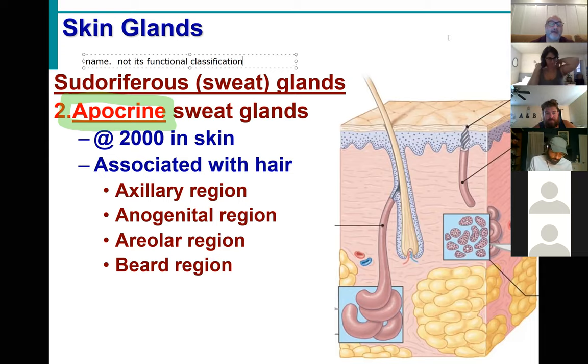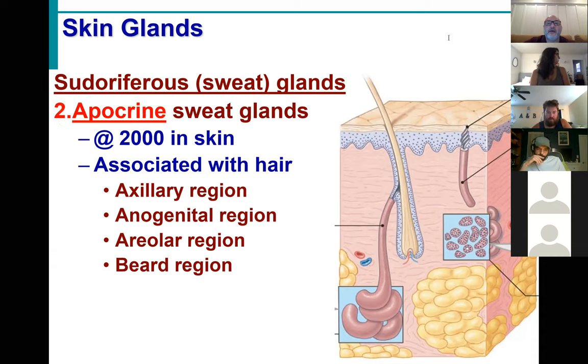I don't know why. As we've seen, they're trying to get away from more of those antiquated terms like Merkel cells or Pacinian corpuscles, but this seems like such an obvious thing that should be changed. I don't have any idea why they haven't. So there it is. It is what it is. Apocrine by name, not by function. If you can survive that, you'll be fine.